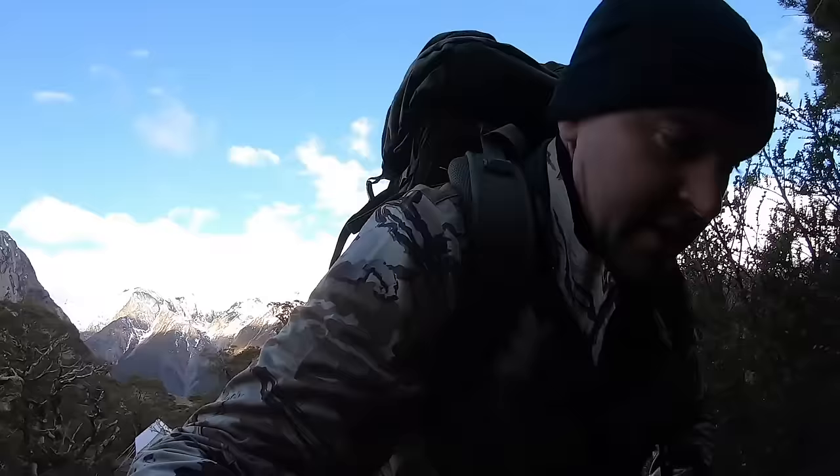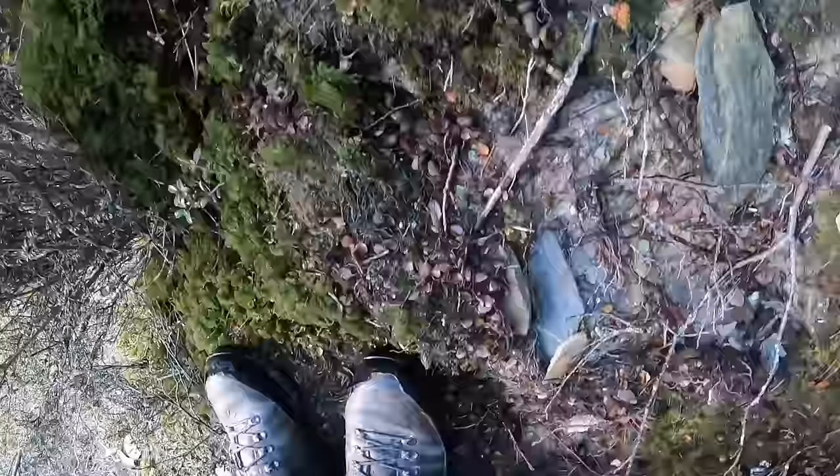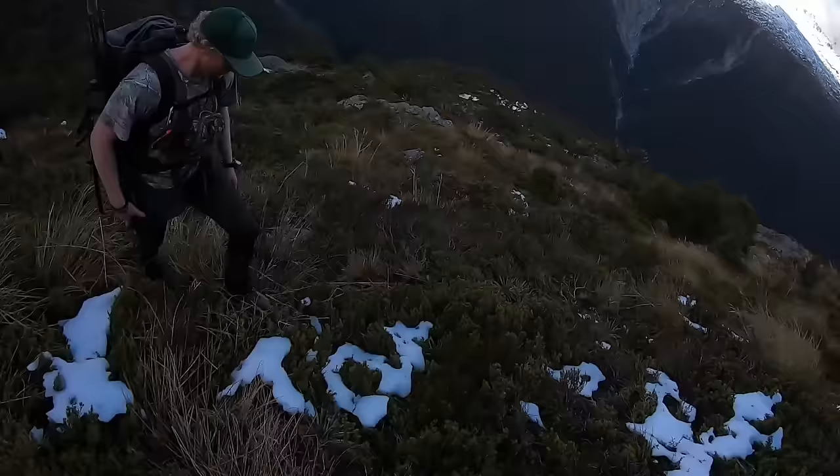There's some tahr poo right there. Judging by the sign, we're going to want to be careful to glass properly so that we don't spook tahr real close to camp. Just got to make sure we glass properly before we move too much.